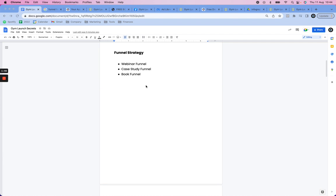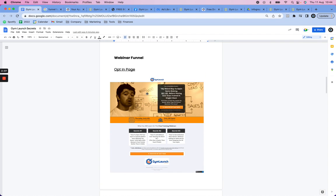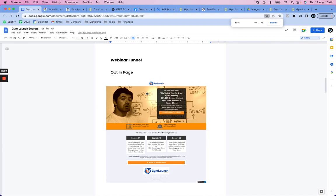I'll run through them in detail in a second, but the 3 funnels are a webinar funnel, a case study funnel, and then a book funnel as well. Again, he used different challenge funnels and other funnels, but these are the 3 we're going to study today because they're the ones he seemed to have used the most to grow the company. So, the first one was a webinar funnel.